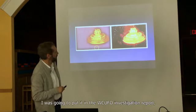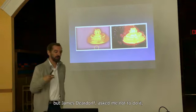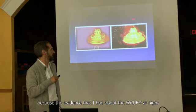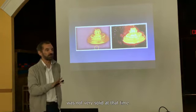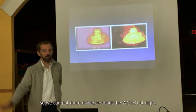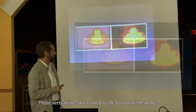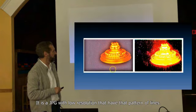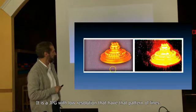I was going to put it in the investigation report on the Wellington UFO, but James Derdorf asked me not to do it because the evidence that I had about the Wellington point was not very solid at that time. Right now it is. We have more clues, so we can say more about the Wellington UFO point night. Those vertical lines are related to the format of the image. It's a low-resolution JPEG that has that pattern of red vertical lines.